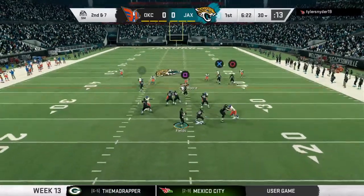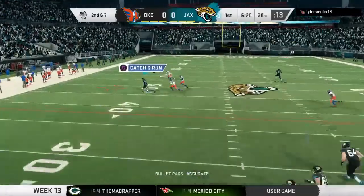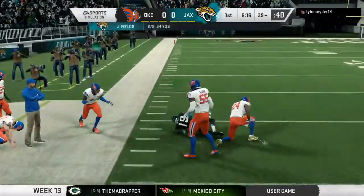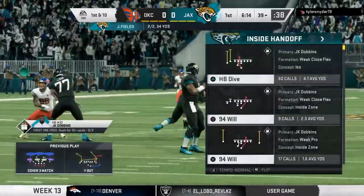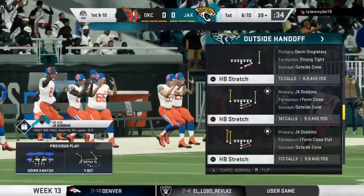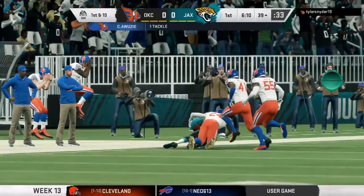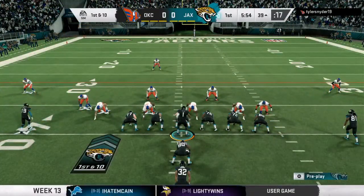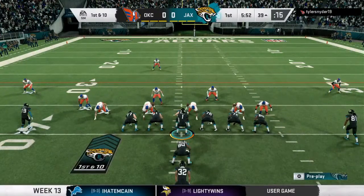Here's a second and 7. Man open, that's Deebo Samuel, and able to rip off a big chunk of yardage before being dropped inside the 40. Getting it to him in space pays off big time. That winds up going for 31. So how about that for a chain mover? They're all the way down inside the 40 now for first and 10.